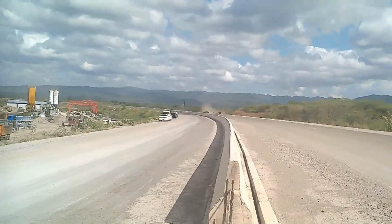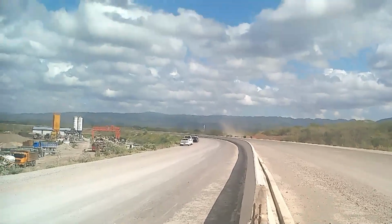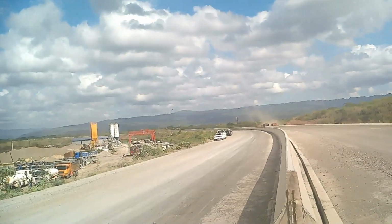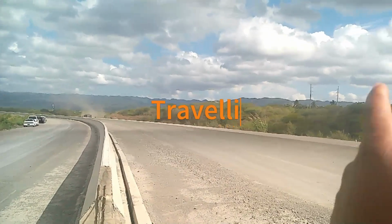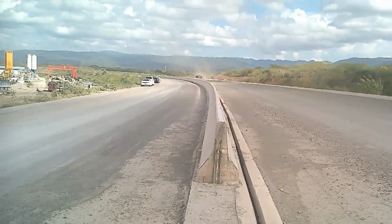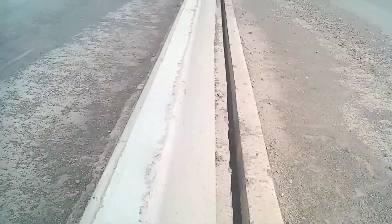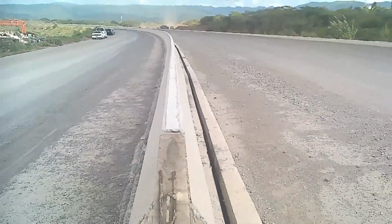So we have two lanes in either direction going in the opposite way. I think this lane here to the left is going towards Mandeville onto Montego Bay when the road is completed, and the lanes to the right here is going into Kingston. So what you're looking at here immediately in front of us is the center median. This is the center median right here, and that serves as a divider for the highway.